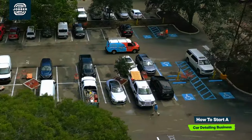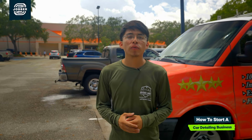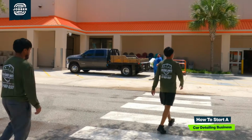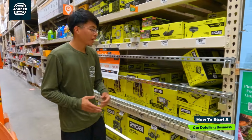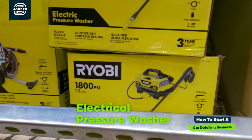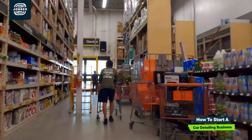Right now, we're at a big box store. I'm going to go inside and show you some of the best tools and equipment you will need to start car detailing right away. Right off the bat, here's an electric pressure washer from Ryobi. It's 1800 PSI and it's only $88.